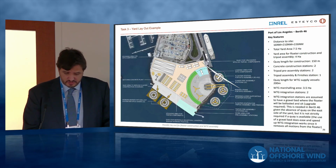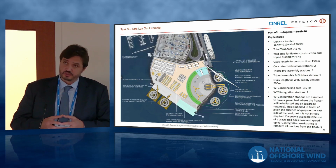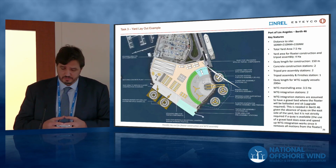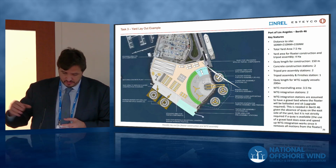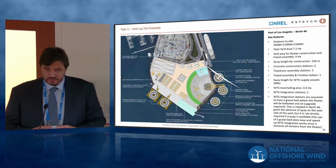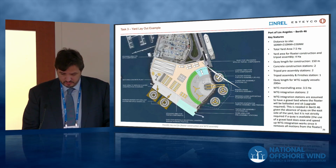Of course, as you can imagine, here we're providing area just for 6 to 8 storage of wind turbines. This is not enough, meaning that turbines would need to be fitted from elsewhere, maybe some other area in the harbor. But it is enough so that during the installation season, we have enough turbines to integrate them and tow them to the site.